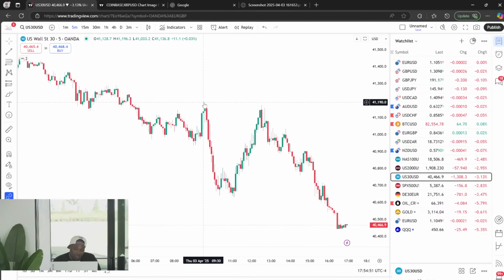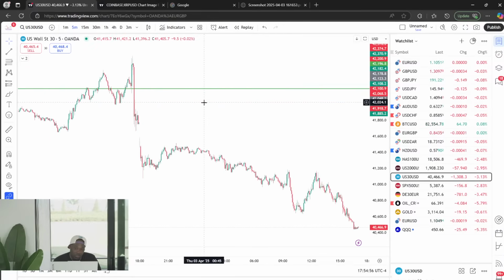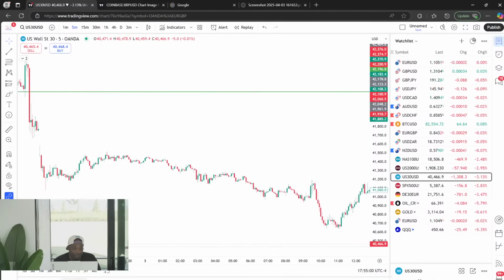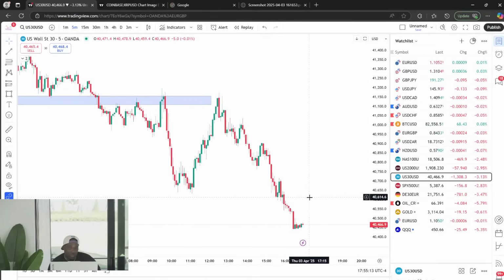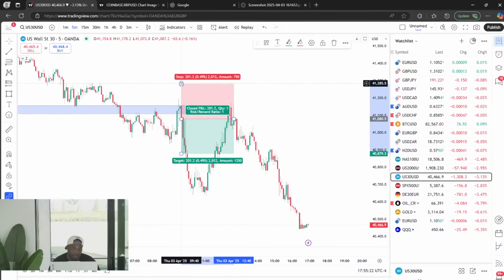US 30. All right, so this is straightforward, man. Actually, it was the same trade I took on NASDAQ. I took a short on NASDAQ. So pretty much this will be my short right here. Boom. No more trades. A one and done. That would be my trade right there.